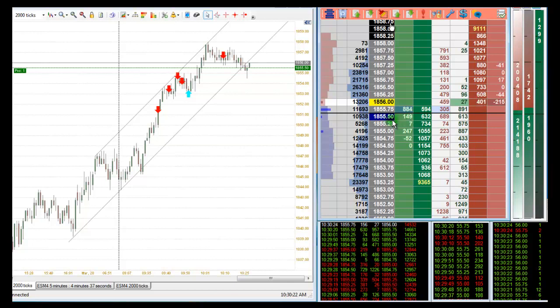I was a little bit nervous about the setup. I was nervous about the two-sided trading. I thought, well, let me just take 2 ticks and see if it comes back down and retests that area again. And in reality, what I should have been doing is looking at the price action or the order flow. If you look at the order flow, I've got 594 here in the book. It's being supported by 884.